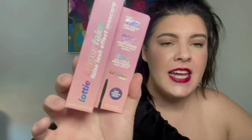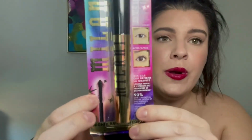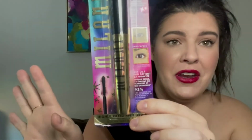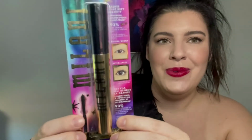What was I saying? The Lottie Super Fake False Lash Effect Mascara has a very tiny wand for these hooded eyes, so it makes it perfect to really get in there without getting smudges everywhere. So we'll see. The other mascara was the Milani Highly Rated Anti-Gravity Mascara. So that is what it looks like. I am a little worried about this one, seeing as it is larger up at the tip, but we'll give it a go. I won't be as haphazard as I normally am with mascara, and we'll try this out too.